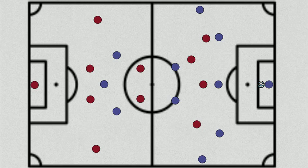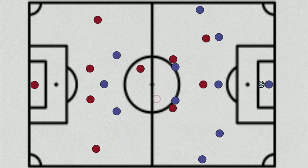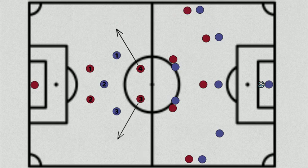Instead of McTominay and Fred engaging directly with Kante and Kovacic, James tucked in to pick up Kovacic and Fernandes picked up Kante. This allowed McTominay and Fred to drop back almost as spear men to ensure United didn't get outnumbered centrally and sweep up in behind the fullbacks when needed.